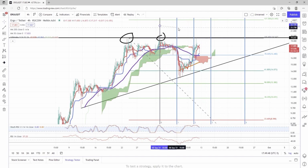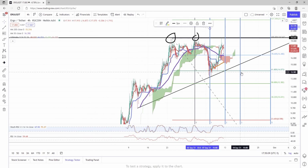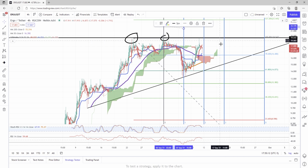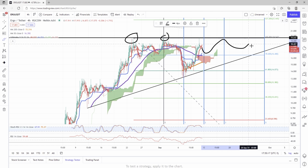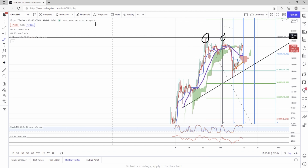Let's measure this swing high to this swing low. Looks like we could have a potential reversal point September 13th within, I want to say, 6 hours of 3 a.m. Central Time. We could have a reversal point September 18th within, I'm going to say, 6 hours of 3 p.m. Central Time. And we can kind of see how we may be fixing to make some sort of move to the upside here. I hope the best for Ergo happens.